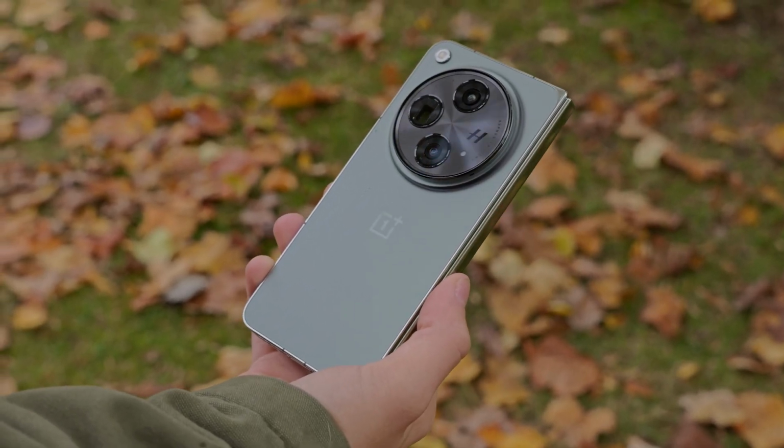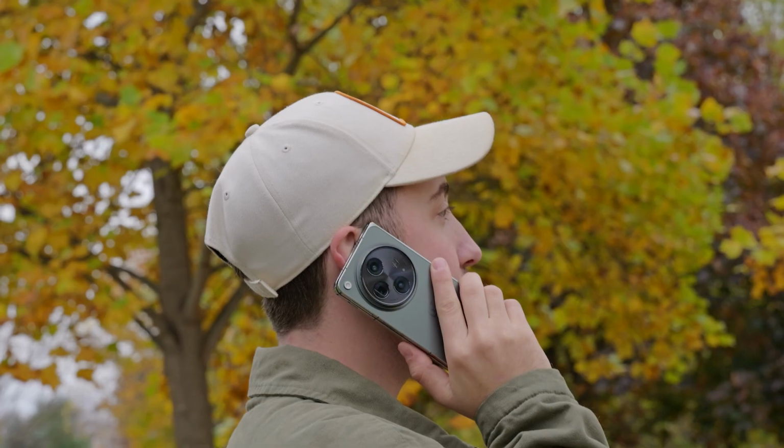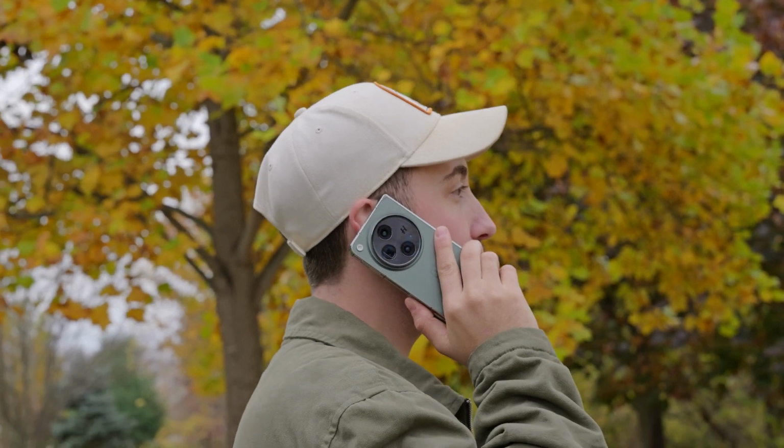Anyway, starting at number 3, it's actually a newcomer, and it's a phone that I was heavily considering switching to, minus a couple of caveats that somewhat ruined the experience for me, but we'll get to that. Anyways, number 3 on my list is the OnePlus Open.